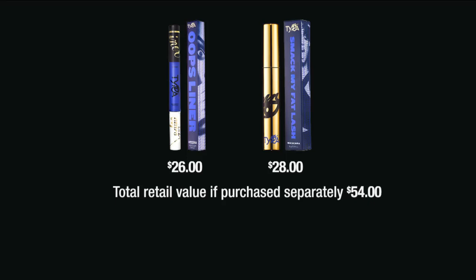So not only are you receiving that incredible Smack My Fat Lash mascara in the black, but you're also going to be receiving with that, and we haven't talked about it yet, the dual-ended Oops liner. And the liquid liner's in the black, black, black. The other side of that pen has what we call a corrector side.